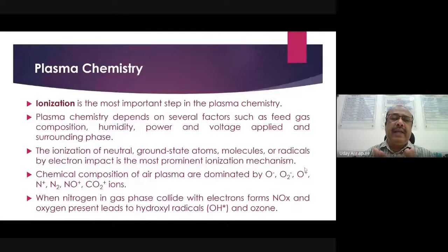So this air can be dissociated. The best example I can give you in nature is the striking of lightning in the sky, where in such a situation the lightning strike has a temperature of more than 1800 degrees Celsius.